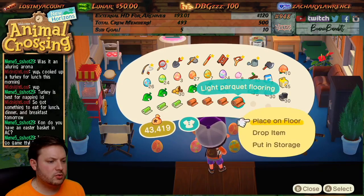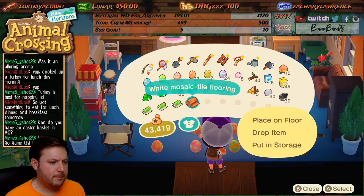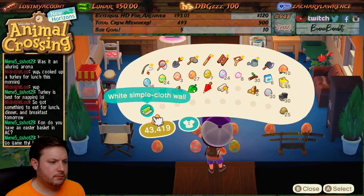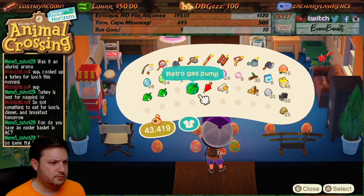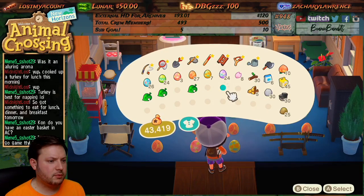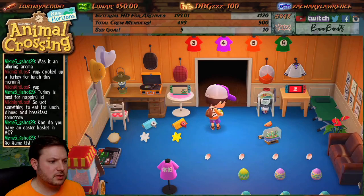Put all these in storage. I'll deal with this crap later. Tea set. We'll sell that back. The tool cart we'll put outside. The wood. Gas pump. Umbrella we'll throw in here. Wrapping paper we'll throw in there. And with all these wrapping papers, I don't need these sitting out.